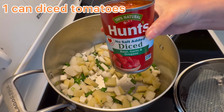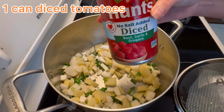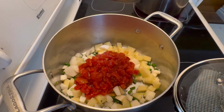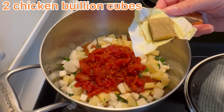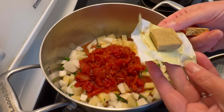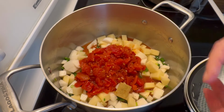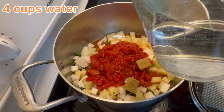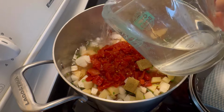I have 1 can of diced tomatoes. It has basil and garlic and oregano in it. I'm gonna put 2 chicken bouillon cubes. It says 1 cube does 2 cups, so I'm gonna add 2 of them. And 4 cups of water, maybe more.